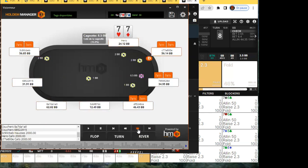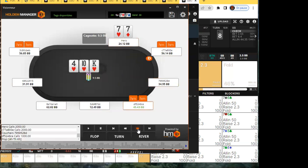I like calling here. I like playing very passively. I don't like playing aggressively here. Yeah, you got a heart, man. You've got to call once. Do you have to call with two people left? I'm saying I would defend if it folded to me in the big blind. I'm going to stick around with the heart, but do we really have to stick around here?